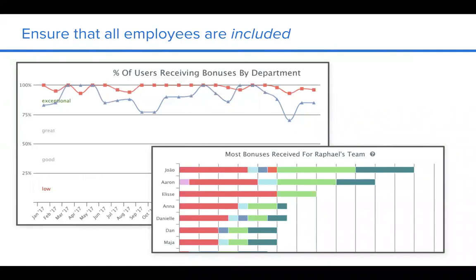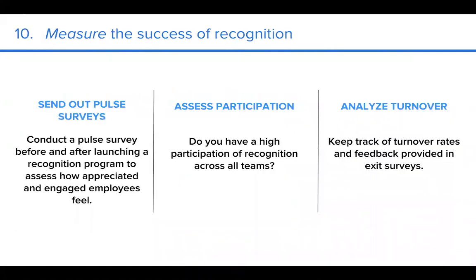I'm going to hand it back to Ryan to talk a little bit more about measuring the success of a program. Absolutely. So to bring it home here with tip number 10, it's important that we actually measure the success of the recognition programs that we're building. If the intent is there to recognize employees and create that positive culture of feedback and recognition, but it's not actually doing that, then we need to understand why and where things are going awry.